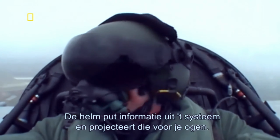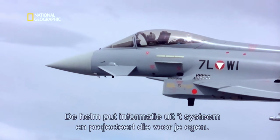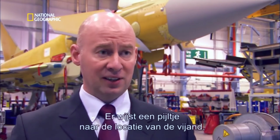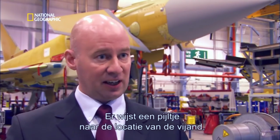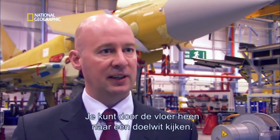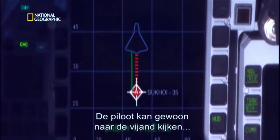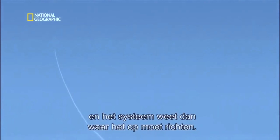The helmet takes information from the aircraft's systems and places it on a visor in front of the pilot's eyes. It also cues you as to where you should be looking. So you get an arrow pointing to look this way, that way, look up to target the enemy. You can look through the cockpit floor of the aircraft and still acquire a target with a helmet. That means the pilot can simply look in the direction of his enemy and the aircraft systems will know where to fire.